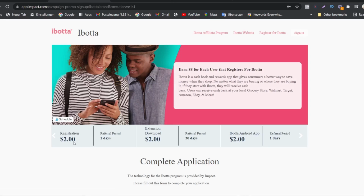Basically, you can earn $2 for people who register to this platform through your affiliate links. They don't need to buy anything. Everybody wants a cashback app like this because it helps them save money and get money back from what they're buying everywhere. Like when they go to Walmart and buy something, they can get cashback. So you can see, for people who sign up with your referral link, we get $2 just for registering.